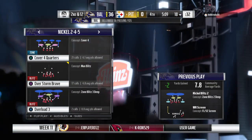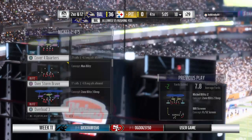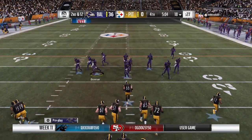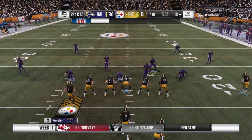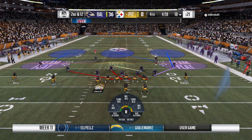Well, that was a simple throw and catch, but even with that completion, 0 yards gained, so they're behind schedule on down and distance. I think they were hoping to get it to him. He could make a man or two miss, but that window closed quickly. All right, now, lucky 56.